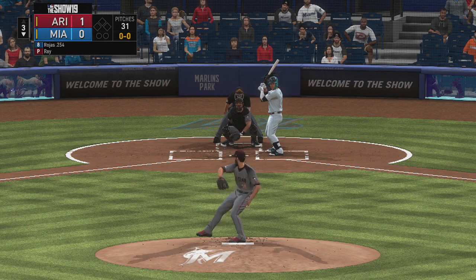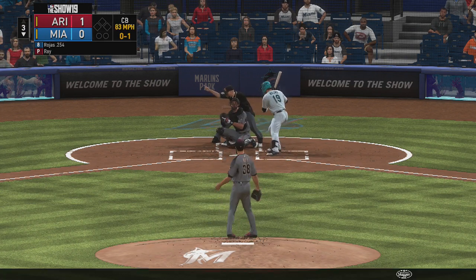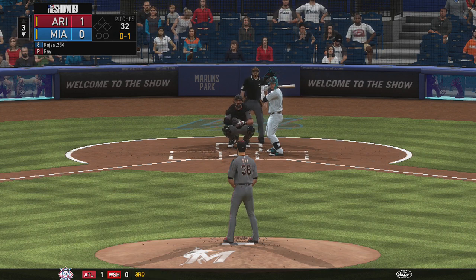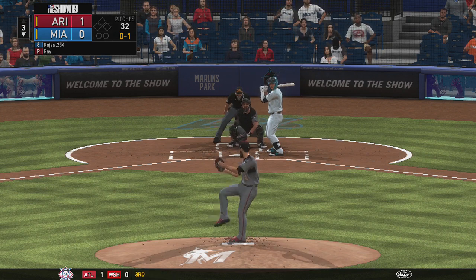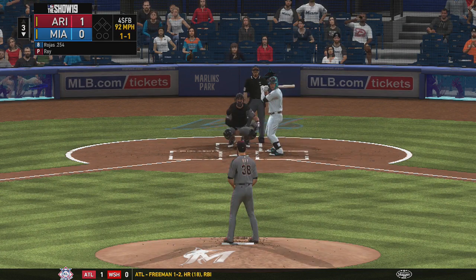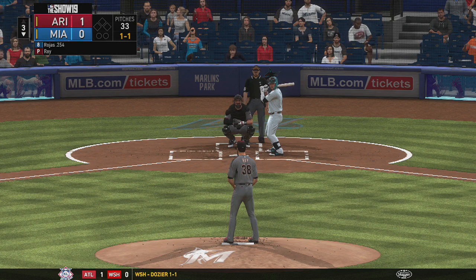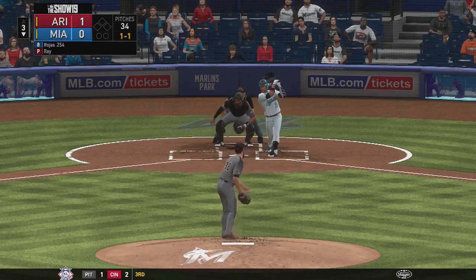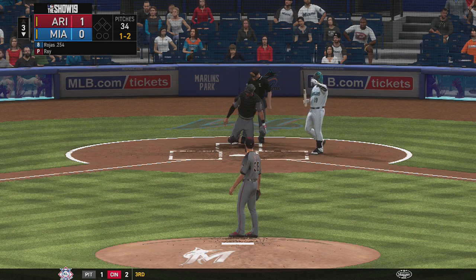Here comes the first pitch. Went about halfway there, but it's a called strike regardless. And a pitch in the dirt as he lays off. It's 1-1. The 1-1 home. A ball and 2 strikes now.